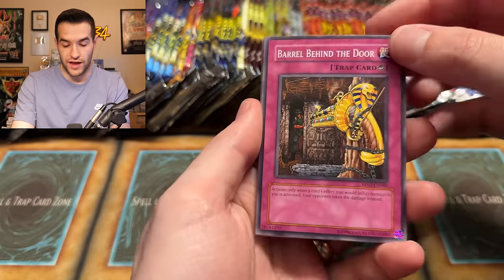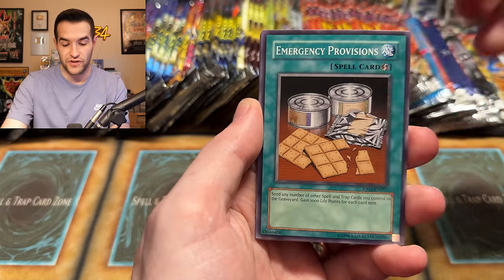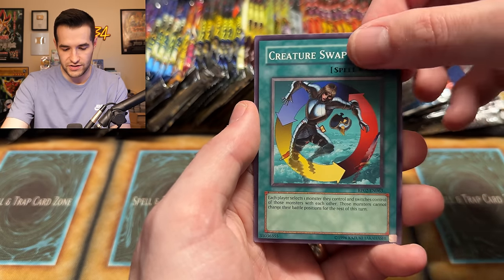Let's make it happen. We have Barrel Behind the Door. Spirit Message Eye. Parasite. Emergency Provisions. Mad Sword Beast. Dark Room of Nightmare. Gilosaurus, I cannot pull these cards. Maybe that means something.